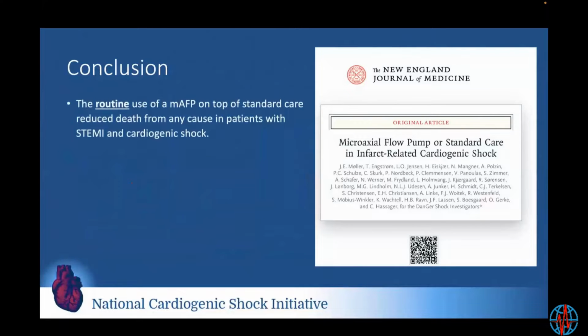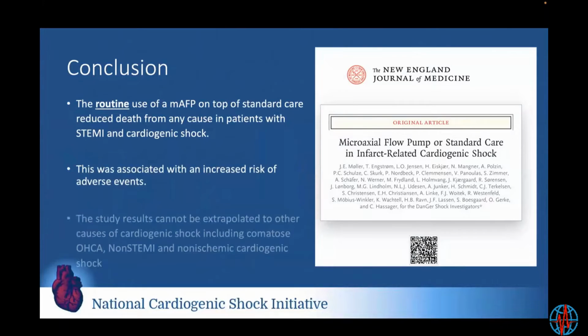What the authors concluded was that the routine use of microaxial flow pumps on top of standard of care reduced death from any cause in patients with STEMI and cardiogenic shock. It was associated with an increased risk of adverse events that we just discussed, and the study results shouldn't be extrapolated to other causes of cardiogenic shock, including those with out-of-hospital cardiac arrest who do not have neurological recovery, those who presented with NSTEMI, or clearly the larger body of acute decompensated heart failure cardiogenic shock. But clearly a landmark trial, a trial space that we haven't had a positive trial on in decades, and something that is really going to change clinical practice, I think, for all of us.